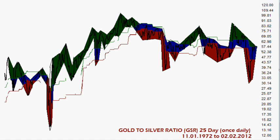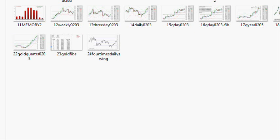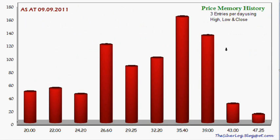Overall, neutral. Now, I've done price memory before. This is what it looked like the last time I looked at the spreadsheet, which was on September the 9th, 2011. And basically what this does is it takes a 10% range starting with 20. So a 10% move from 20 is to 22. And so basically it's 10%, give or take, a very small percentile. So we've had a lot of price action in here, so let's take a look at how it's been updated.